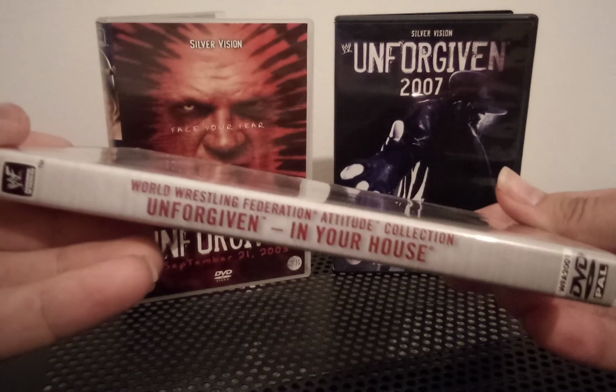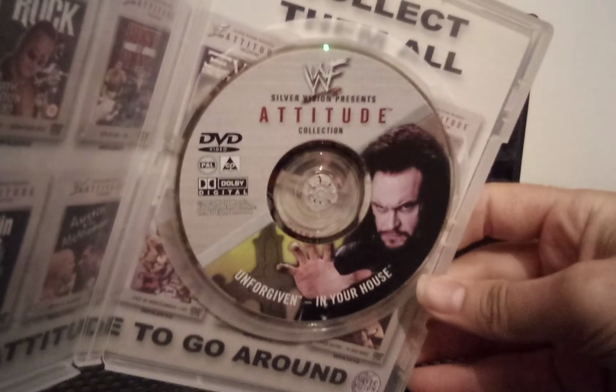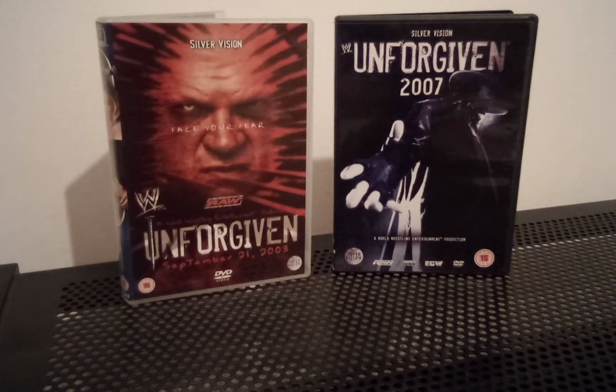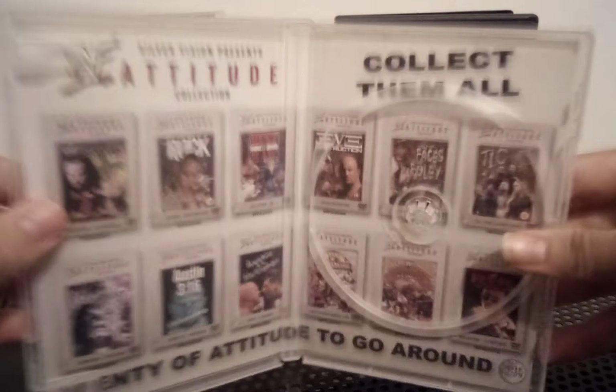There's the spine. There's my friend Nathan, the wrestling guy's, favourite part now, showing the disc. Let's try to get the disc out a second, guys, and then I'll show you the interior. So there we go.